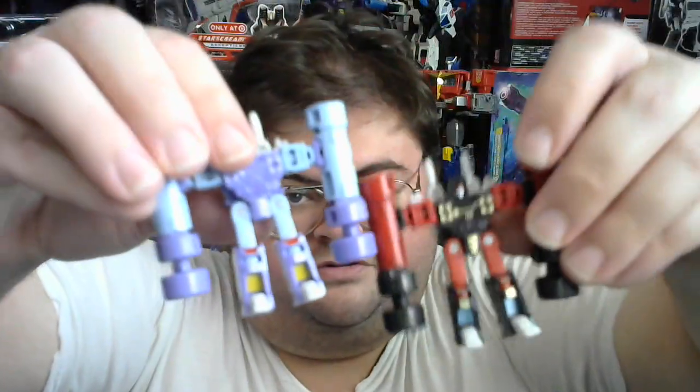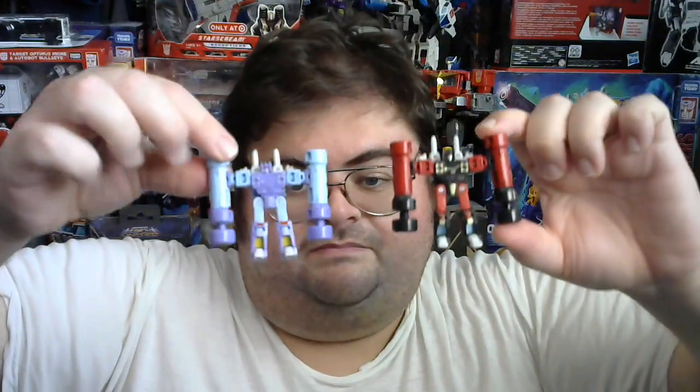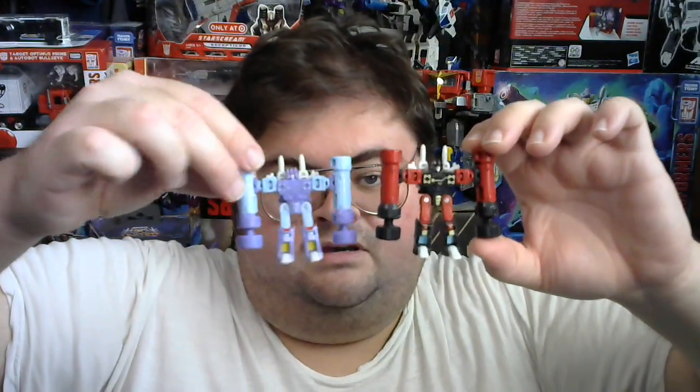The same thing with their feet. The feet on both of these figures are cast in the same light gray plastic. But yeah, there is Frenzy compared to Rumble in robot mode. We'll get back to them in just a moment.